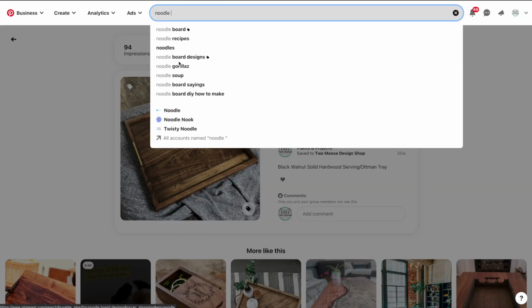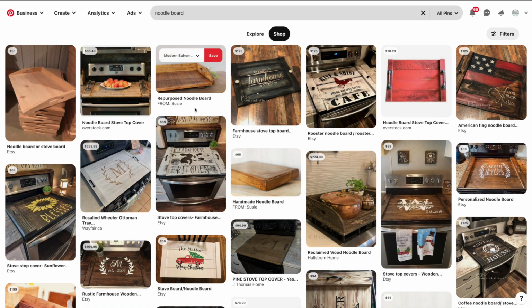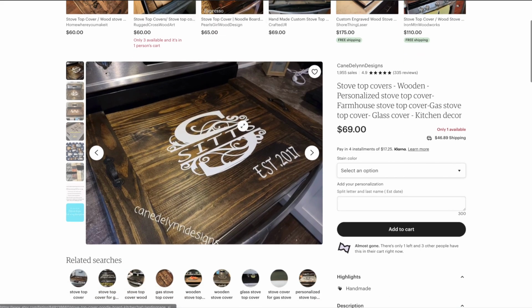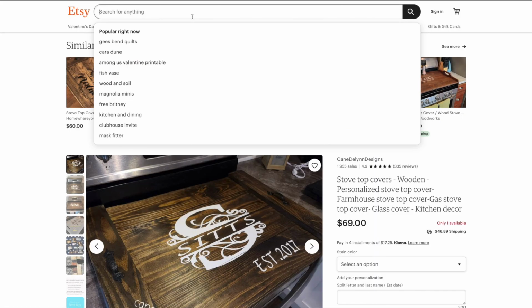Just do your research. If you find pins on Pinterest that are really popular, you can look at those. A lot of them are actually links to Etsy, so you can just click through and see what's ranking first. When you think of noodle board or stovetop cover, type that in and see what comes up automatically and use those keywords in your titles.